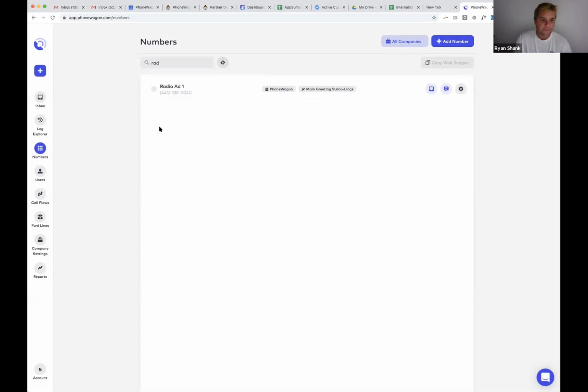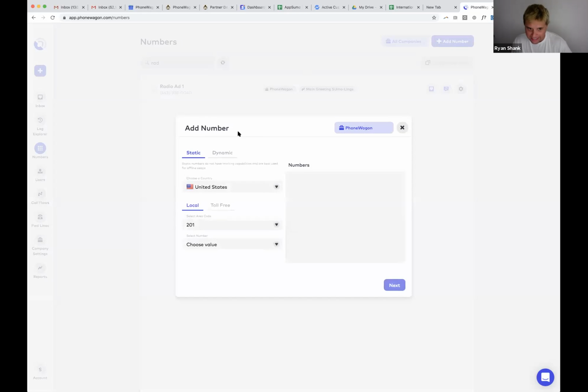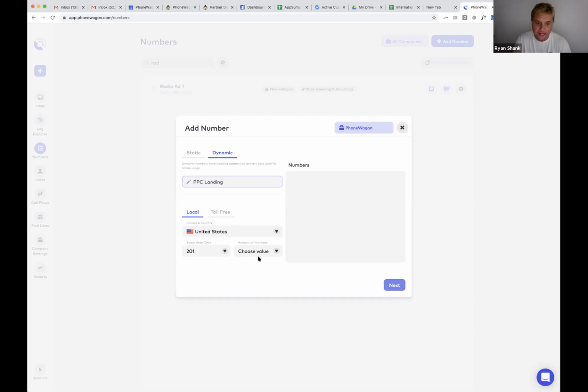Okay, so now that was a static number. We set up a forwarding line, we set up call flows, we set up automations. The other thing that you would want to do is set up a dynamic number. So let's just say this is going to be for a PPC landing page. Let's say you have it on an Unbounce page, a Webflow page, whatever it is. Same thing again, you can search for the numbers that you would want. You would create a pool of numbers. Let's say we want a 3-number pool. We recommend using at least 4, whatever.